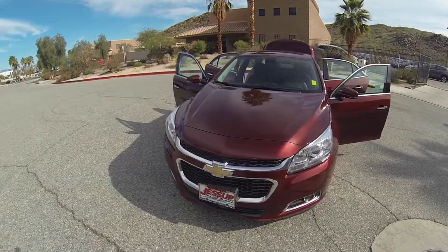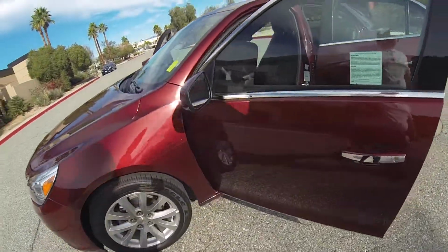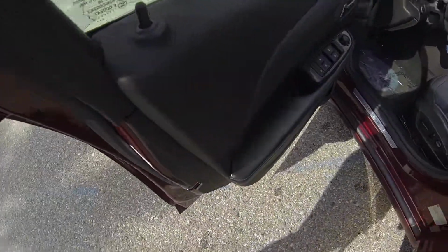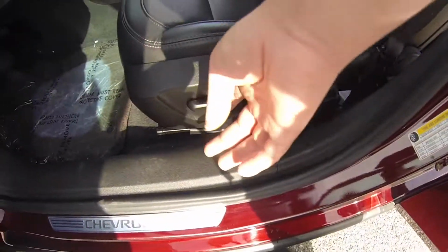Hello, here we have a 2015 Chevy Malibu with 39,000 miles. This does have powered windows, powered mirrors, powered seats, driver and passenger.